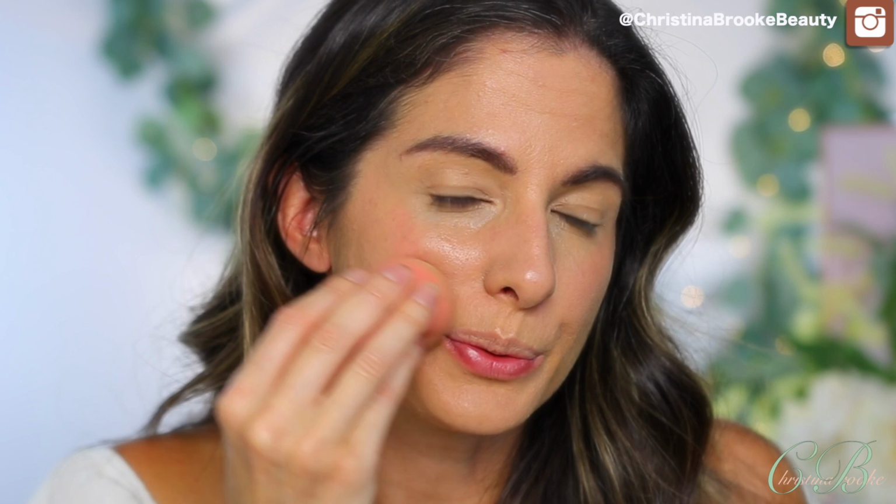So I'm just gonna put a little bit more, just because I want it to show up a little bit so you guys can see it more, not because I like to wear deep blushes. I actually don't like deep blushes, so the fact that it's not that pigmented for me is actually good. So the blush is actually really pretty. So it blended out pretty nice.